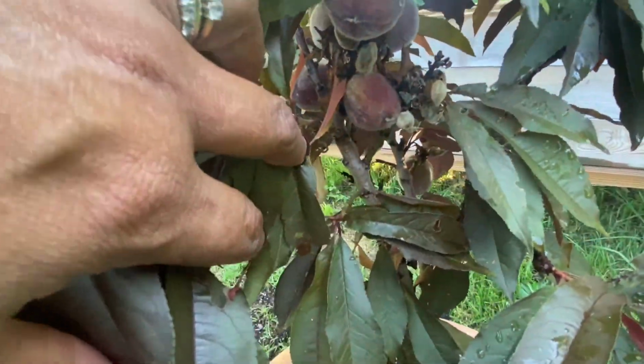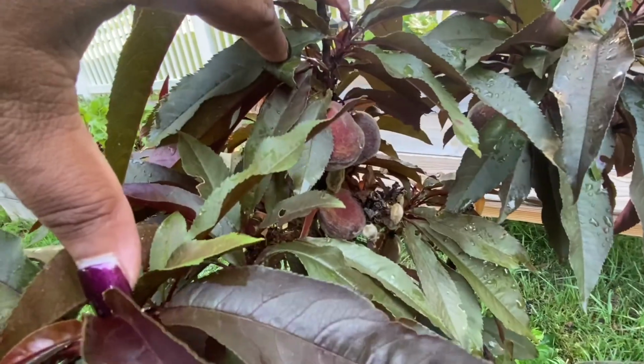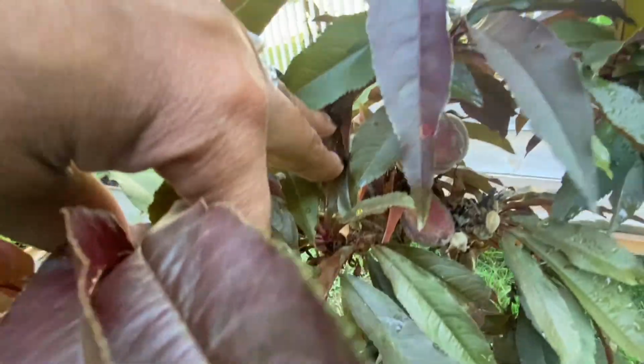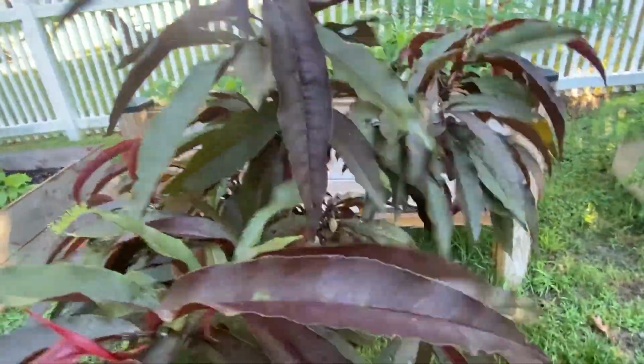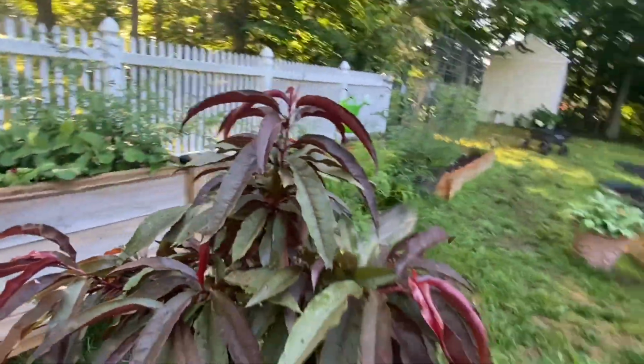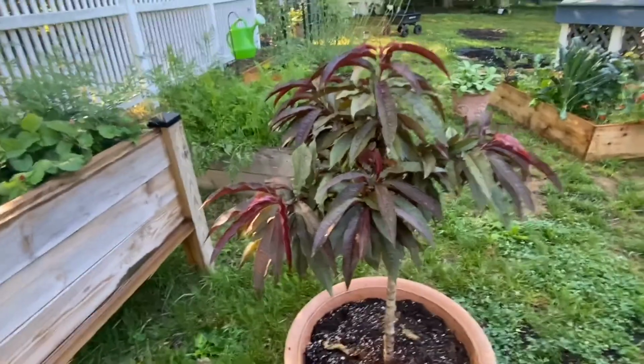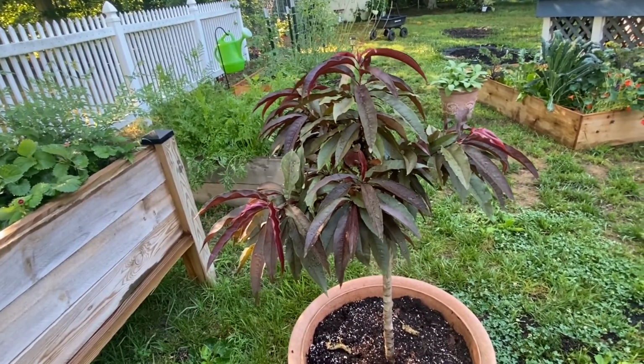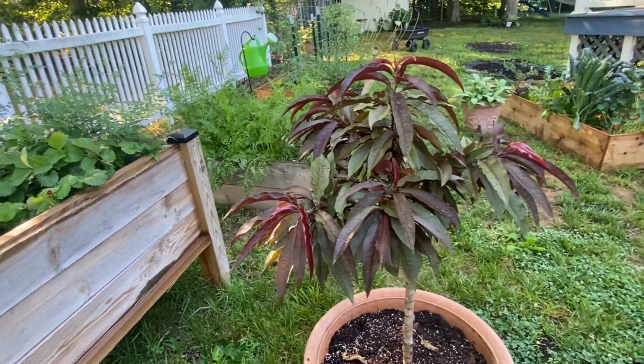I've got another one in here. So what I've been told is these are more like a cooking peach, not like an eating fresh. But I don't know. I'm just gonna have to keep an eye on it, and we might get something, we might not. This is only my second year with this tree, so maybe next year. I know fruit trees can be a little difficult.